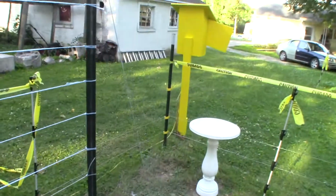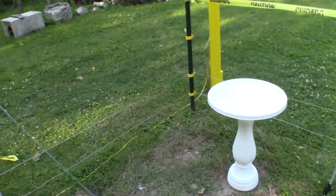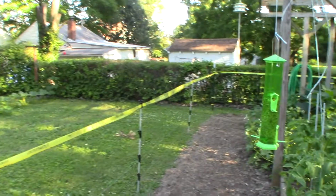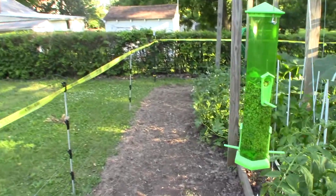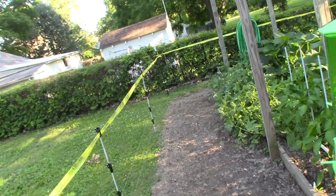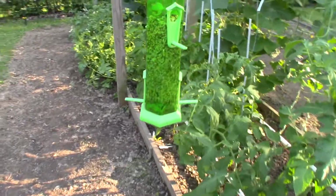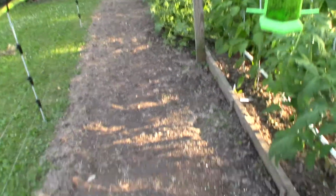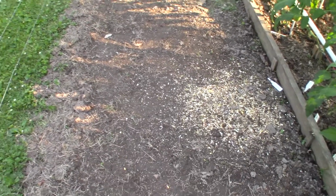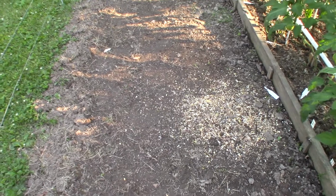I've added a bird bath, keep the birds in here, keep rid of the bugs. They will steal those sun sugar tomatoes if you don't get them first though. I've never had birds eat tomatoes before, but they will peck at those sun sugar ones. They leave the other ones alone now. Got my bird feeder. I had a problem with this bird feed this year. I'll go take you over here and show you what the problem was.